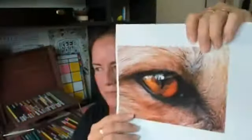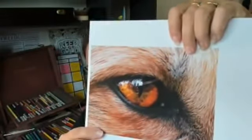So anyway, I was trying to come up with some images and thinking what I could draw for that. And I came across this gorgeous fox eye, so I thought I would give that a go. Just the colours, they're really vibrant, bright oranges and yellows. This is it here. It's absolutely gorgeous. So I thought I would try and replicate that, and thought you guys might like to watch as well.